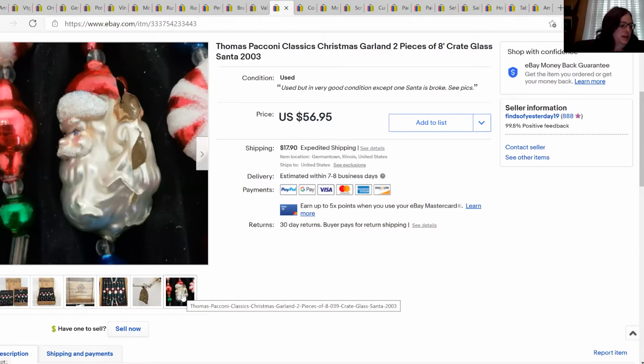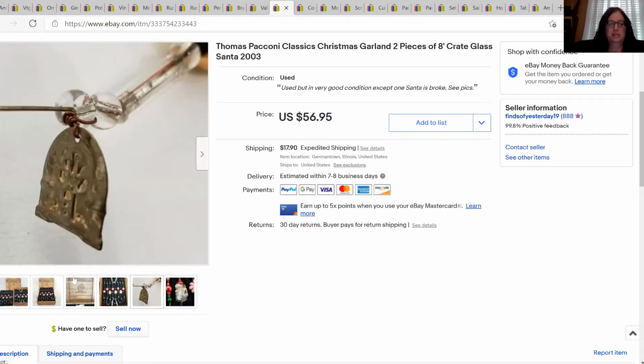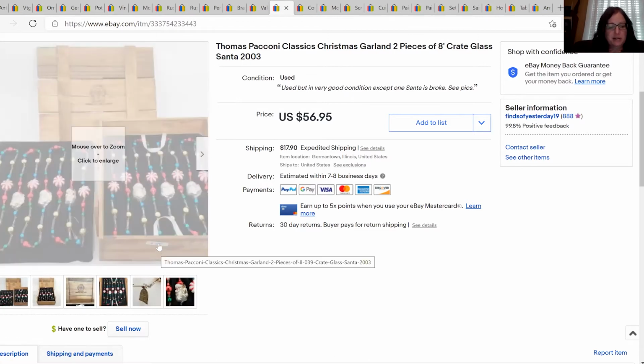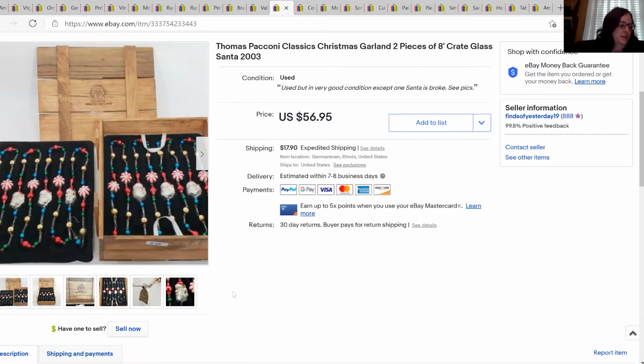I told the lady I wanted to make sure she understood that there was one broken piece, and I sold this one on Mercari, and the lady was extremely happy with them when she got them. I paid $3 for this set at a holiday rummage sale, and the tag's still on it right there. But you can't pass this stuff up.